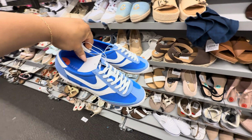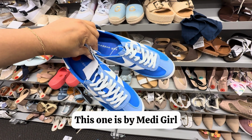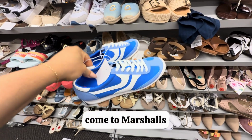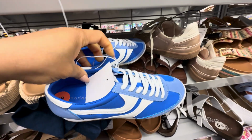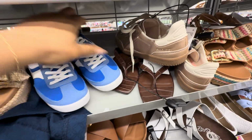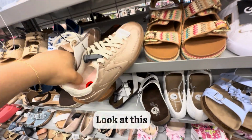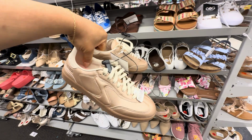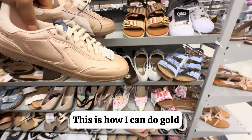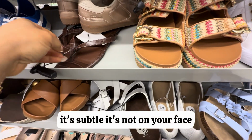Shoe section. Let's start with these colorful sneakers. This one is by Made in Girl. If you are all about this trend, come to Marshalls. Okay, and this one is $21.99. Okay, let me show you another one. Look at this. Isn't this cute? $24.99. This is how I can do gold. It's subtle, it's not on your face.